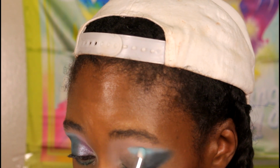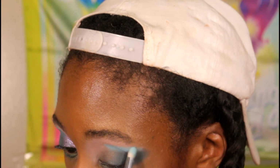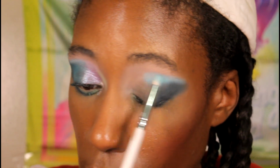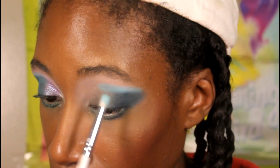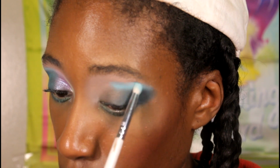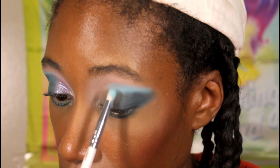I don't know why, I just decided to, so it's gonna be farther than I normally do it, but it's cool, whatever. So let me sit up with you and see what I'm doing with y'all. I'm just patting with shades like this. I try not to blend it out. I used to, but I'm finding that it lasts better if you just keep it patting.